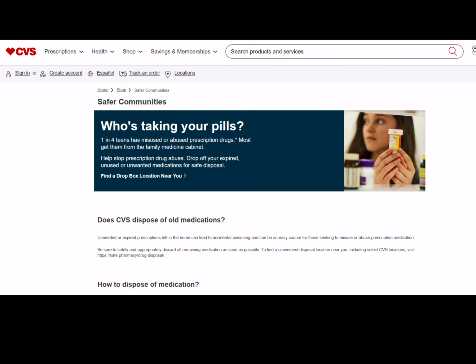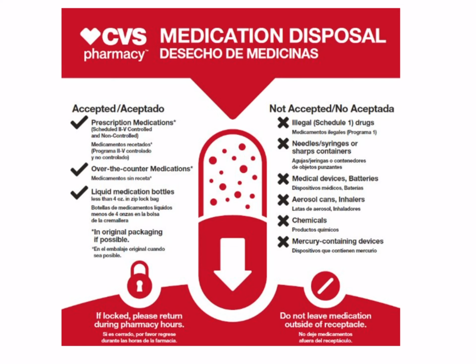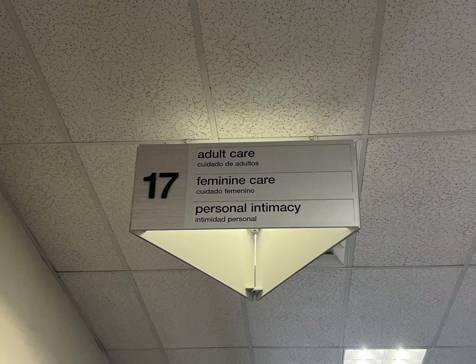Some cons in regards to our facility with medicine are that the pill return and disposal was not advertised very easily within the store. You had to be able to access information online to know about this program, or remember to ask someone that worked there. And also, much of the signage within the store was hard to read, and it was very small writing as well.